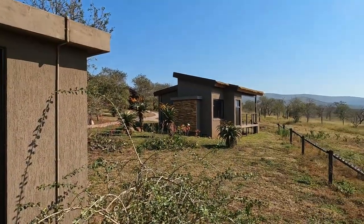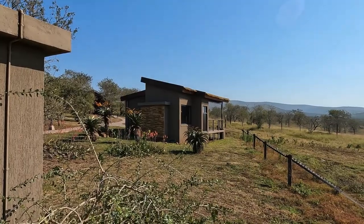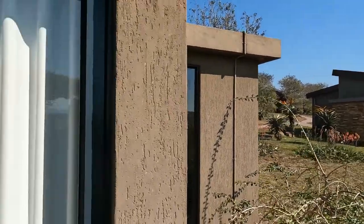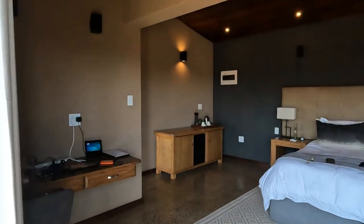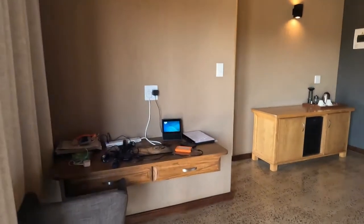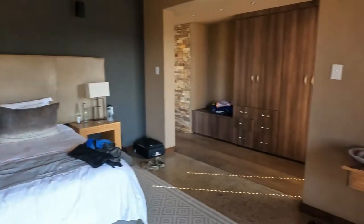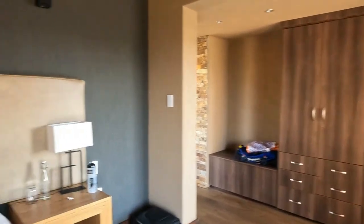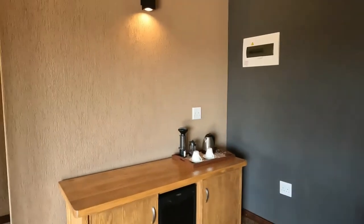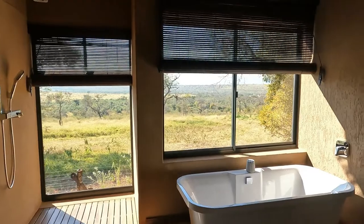But that's another accommodation just there. All these are single rooms, single, well, I say single, but if you have a look inside mine, excuse the mess. That's my workstation there, the coffee station, nice big bed, another coffee station there, double wardrobes, bathroom is massive. That's a walk-in shower there, and your bath's there.